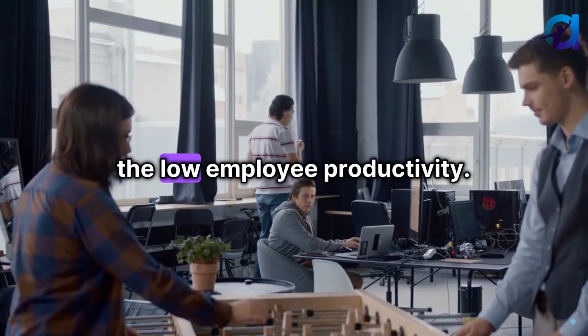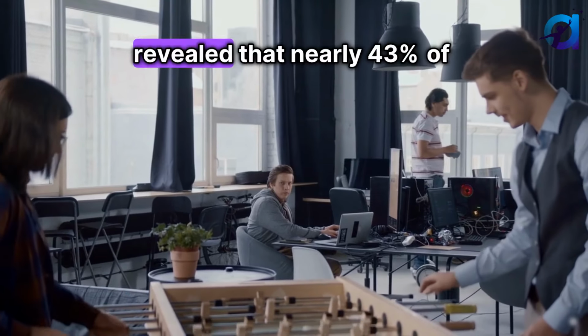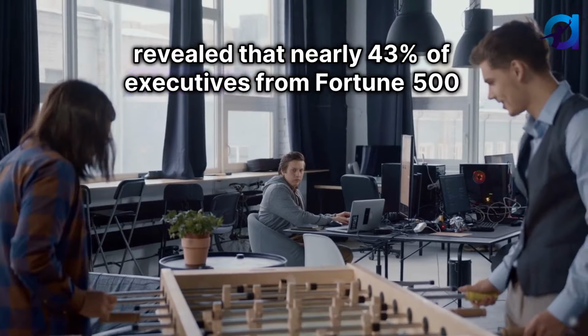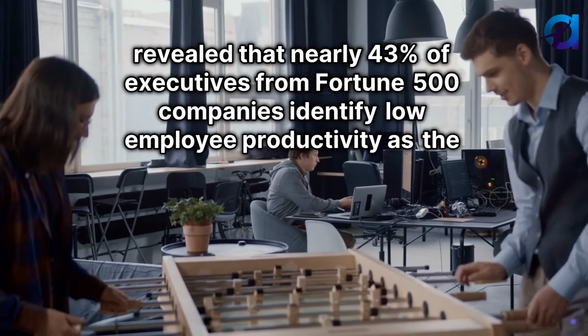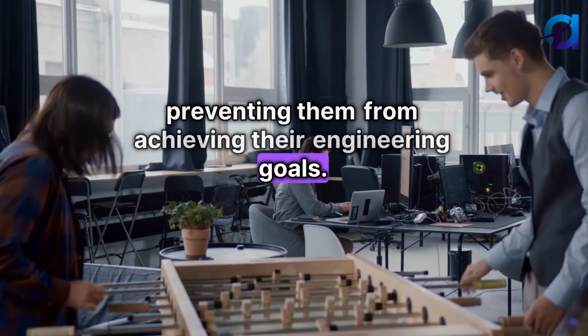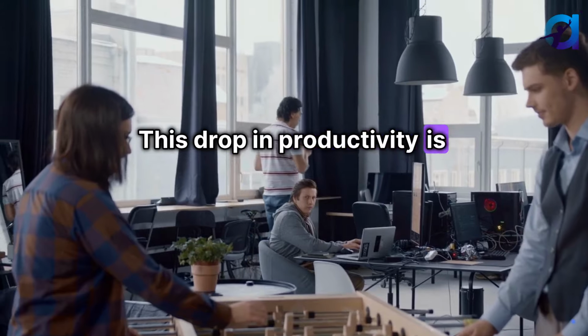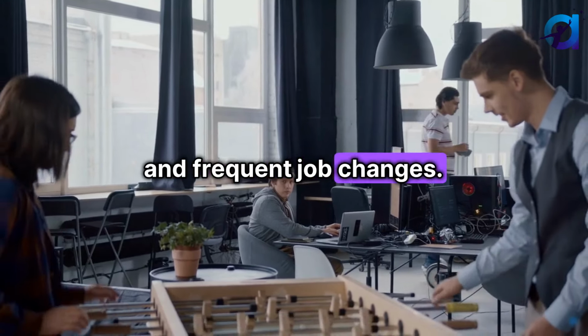Lastly, the low employee productivity. A recent research by Atlassian revealed that nearly 43% of executives from Fortune 500 companies identify low employee productivity as the biggest obstacle preventing them from achieving their engineering goals. This drop in productivity is linked to remote work, slow economic growth, and frequent job changes.